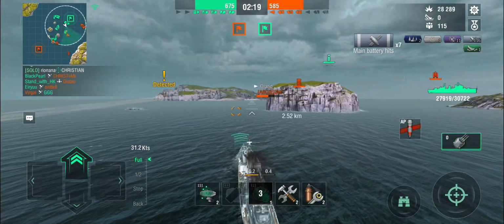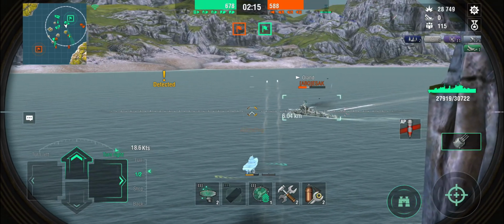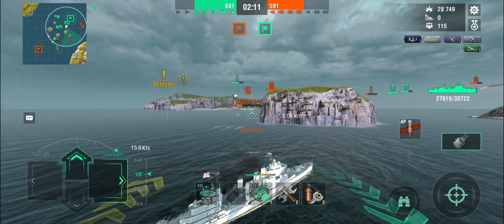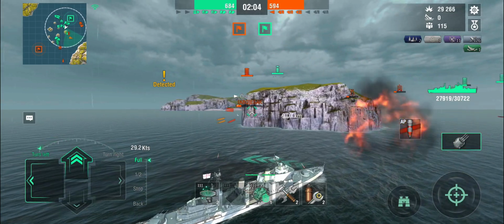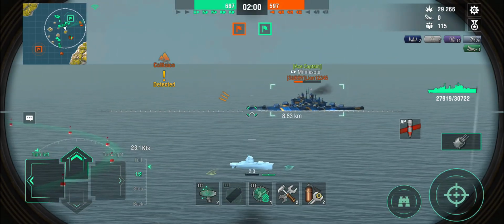This thing is quite quick, so he's misaimed his shot, and now I just have to shoot at Erland over there and hope that Minnesota doesn't blat me in the side. Yep, there come the Erland torpedoes as expected, and we have shot down 11 airplanes so far, which isn't a lot in my opinion. Yeah, Erland torpedoes gonna hit the Bismarck.